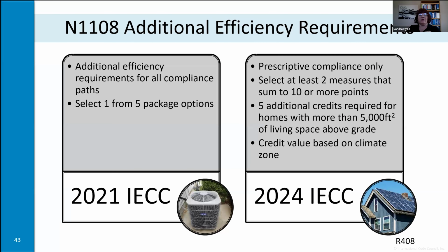The last large change here is that additional efficiency package that started in the 2021 code. The 2021 said you're going to have an additional efficiency added in. 2024 says you can do as many different things as you want with prescriptive compliance, but you're going to have 2 measures minimum that you're going to pull. And you get at least 10 points for that. And doing that allowed them to roll back the insulation requirements. If it's a very large single family home, more than 5,000 square feet, then they have to do additional credits, and they all have to do at least 10 and 2 measures, but how many credits they get is actually based on what climate zone they're in.